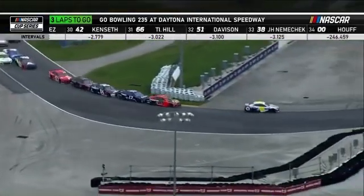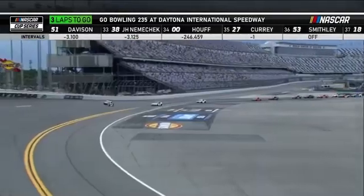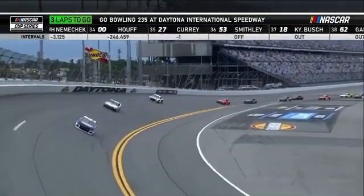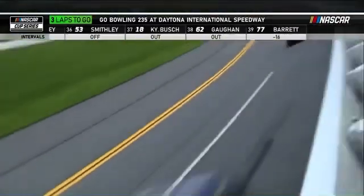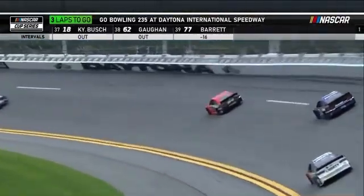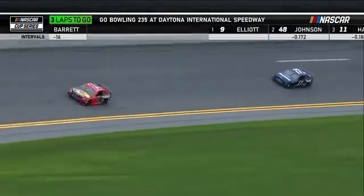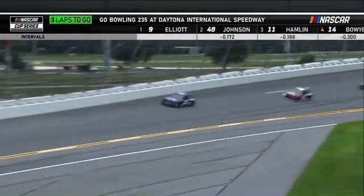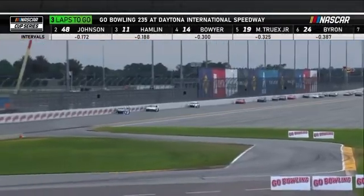Wow, these guys are doing a great job of taking care of each other, not taking each other out. The top 3 have separated themselves. 4th, Martin Truex Jr. Back to 5th, Chris Busher. The restart did not work out well for Clint Boyer, but it did work out well for Bubba Wallace, right behind him. Yeah, I was worried.